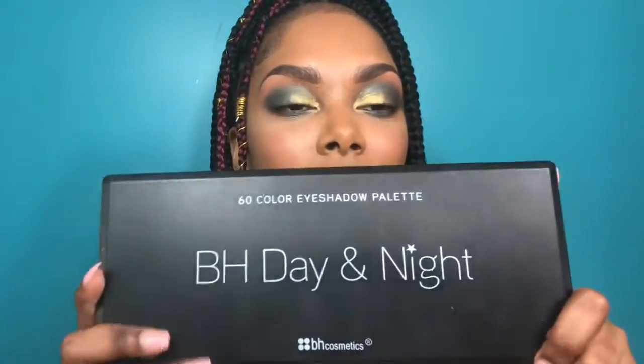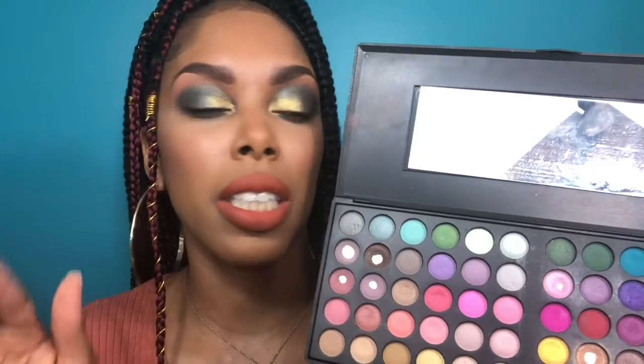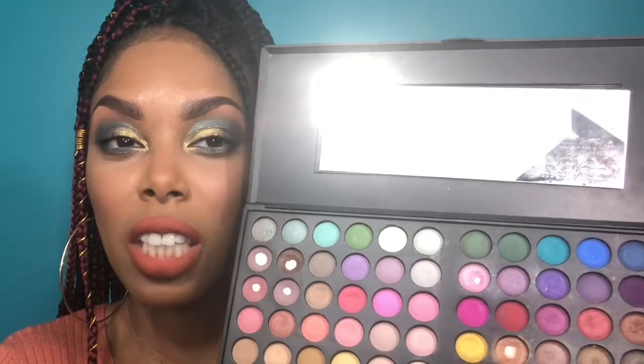I'm not sure if they still have it on their website, but I will link everything in the box below and try to put the links for the palettes that I use. This palette came with 60 color eyeshadows. BH Cosmetics is the truth. If you're new to doing makeup, definitely go on BH Cosmetics. You can get eyeshadow palettes for like $11 and they come with like 60, or I think they have 20 and 40 palettes. They have smaller palettes, lip gloss, almost everything now, and they have been rocking with me for a minute. As you can tell, I have certain colors in here that I really love.